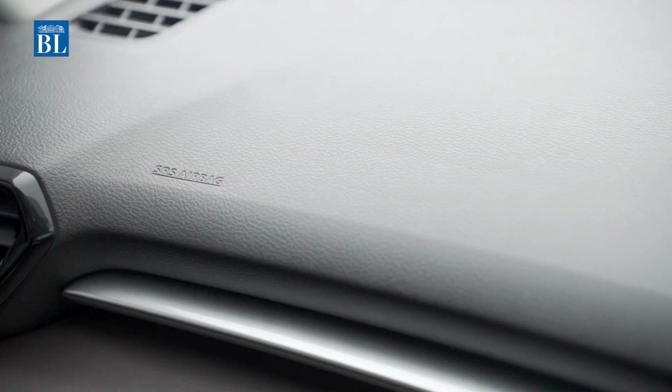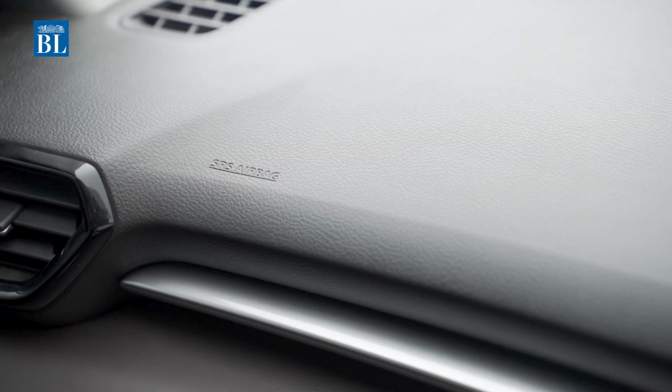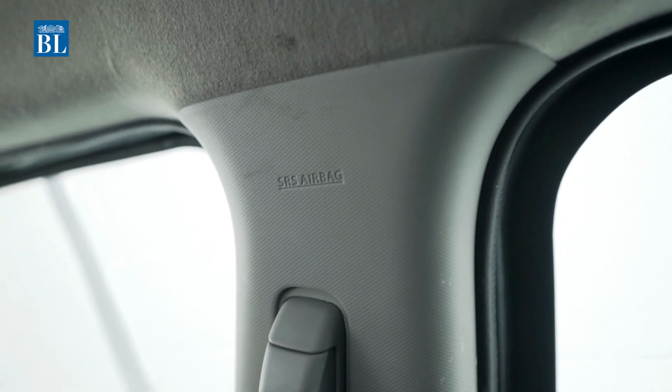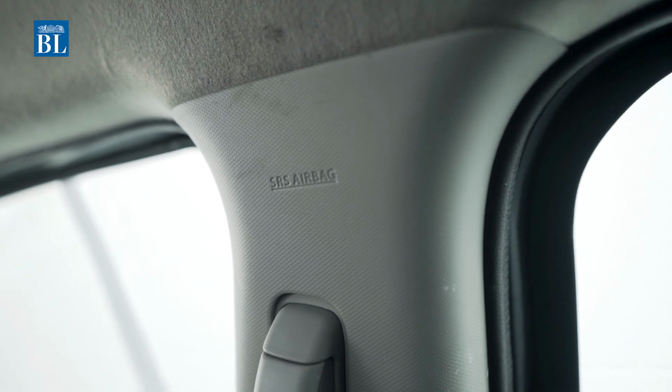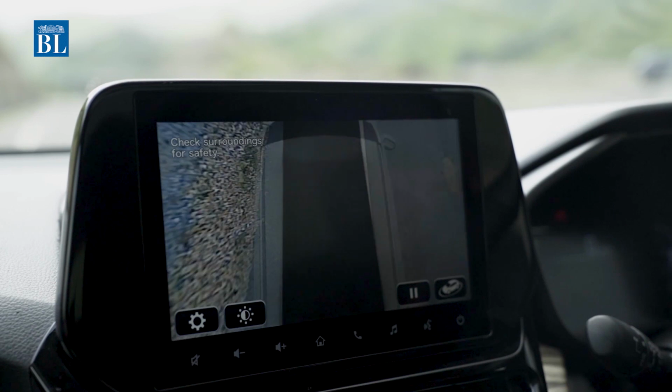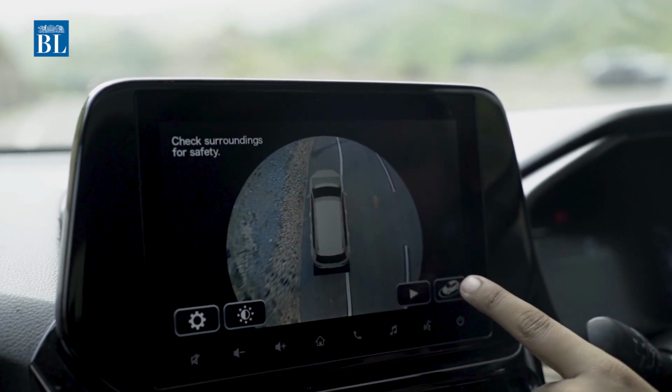In terms of safety and security, there are features like front, side and curtain airbags, in addition of course to the dual front airbags, which is standard across all variants, a 360-degree view camera, reverse parking sensors and camera, and of course electronic stability and hill hold assist.